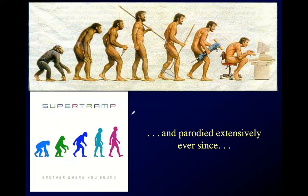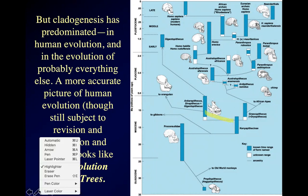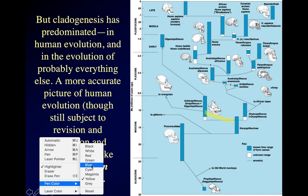Supertramp was this British group in the 70s and 80s, and that's one of their album covers. But what predominates far and away above anagenesis is cladogenesis, branching. Evolution makes trees. This is still prone to some revision, but this diagram gives you a better idea. Each one of these dark blue bars is the length of time when a taxon has been around, and we infer that these taxa have branched and branched again.